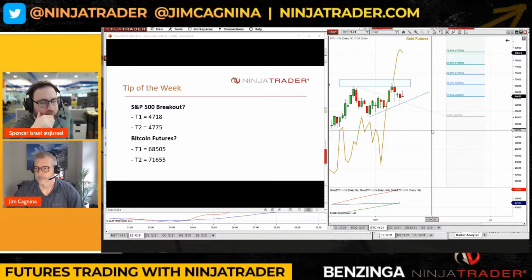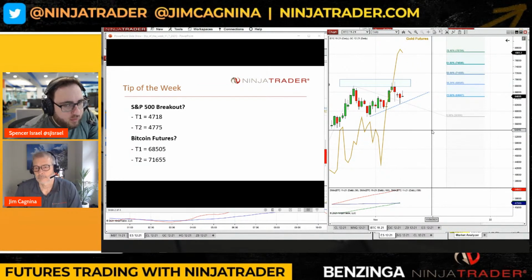Okay, and I'm just staring at this chart a little bit to understand what the different Fibonacci extensions are. Can you explain those other ones here? Because for people who don't know.